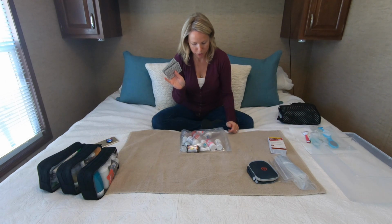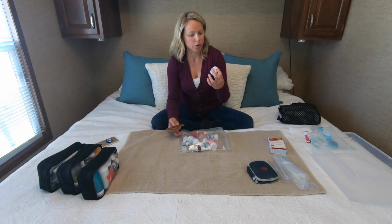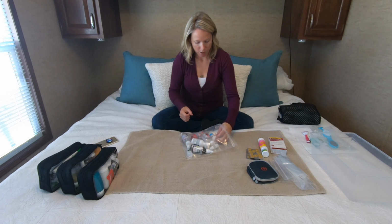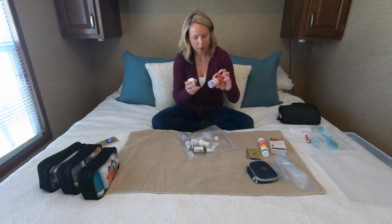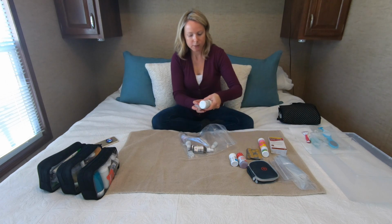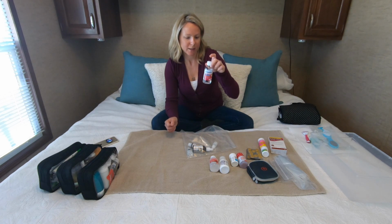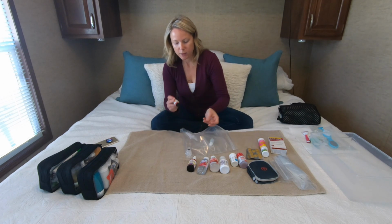I have Gravol with ginger, like their lozenges, and I also have Gravol with ginger tablets. So I have the Pepto-Bismol chewables. We have a mini ibuprofen, and we also have Tylenol. We have Emerson's Advil and Emerson's Tylenol. We have Benadryl Allergy for Kids liquid. And Emerson still takes his D-drops, so we brought that. And then we take D-drops as well.